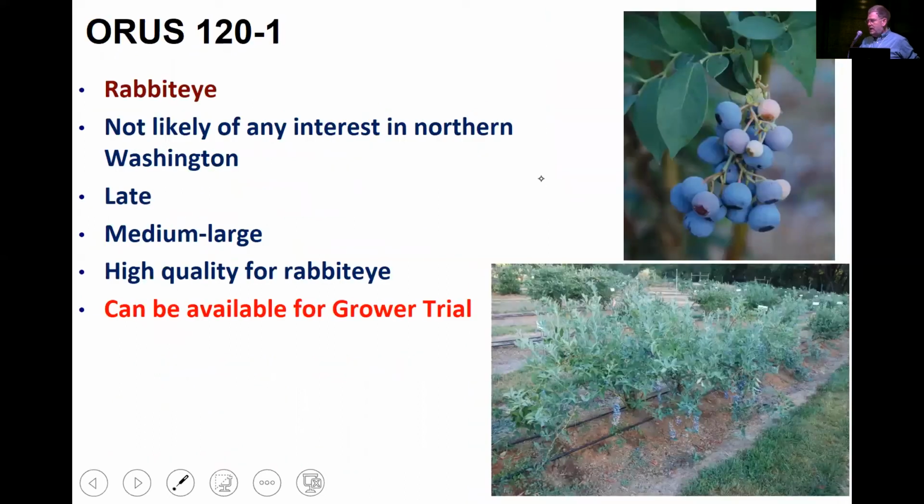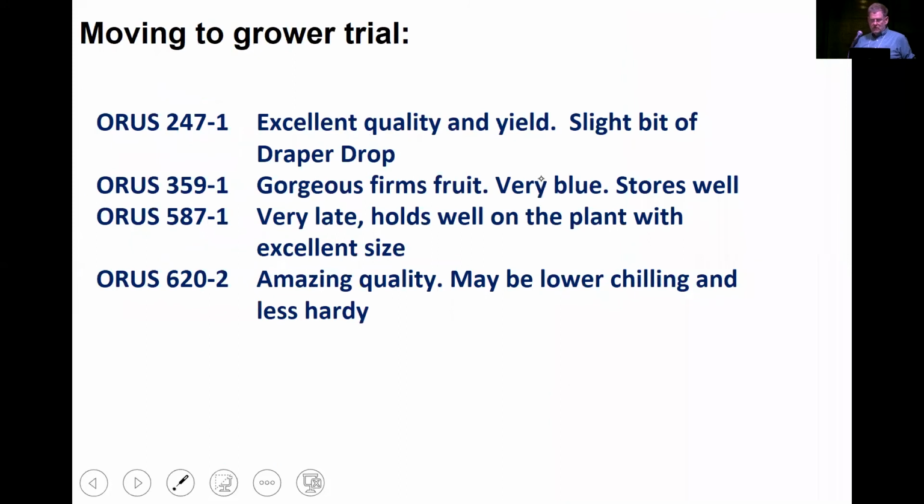I doubt anybody's going to grow a rabbiteye up here, but if anybody's visiting from Oregon, this is the one that we have narrowed it down to: a very large fruited, high yielding rabbiteye blueberry, obviously for the very late season, which is a good thing in Oregon, but maybe too late up here. We do have a series that we're moving to grower trials. For instance, Oregon Blueberry Farm hopes to have 620-2 and 587-1 available in the fall.